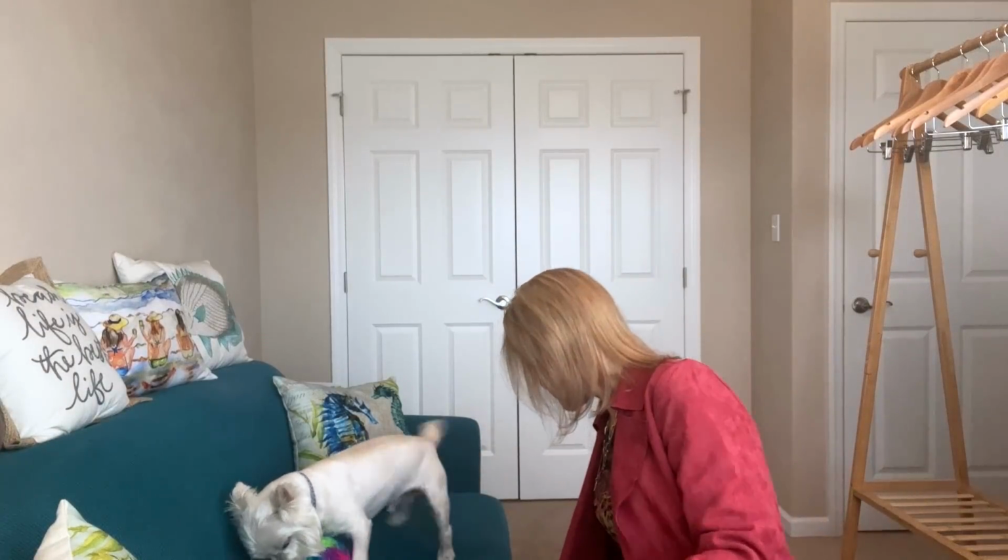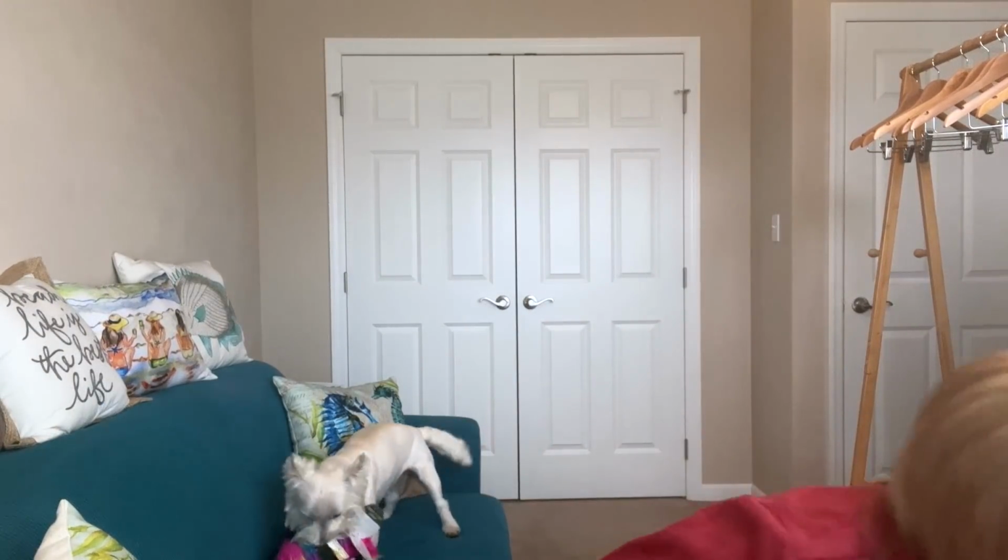Oh, Steve. Did you fall off the couch? What happened? Wyatt pushed you right off the couch. Come here, you can sit with mommy. Here you go. You can see the rest now.